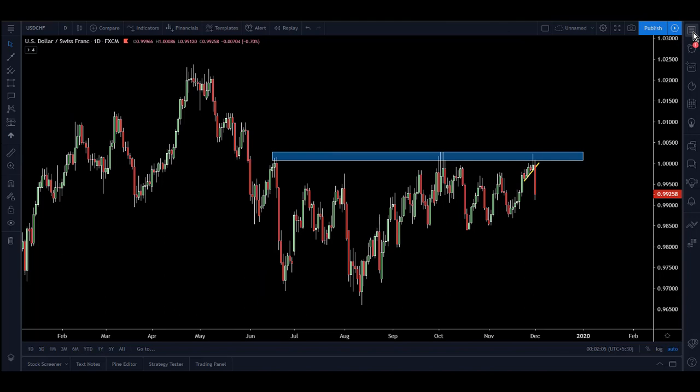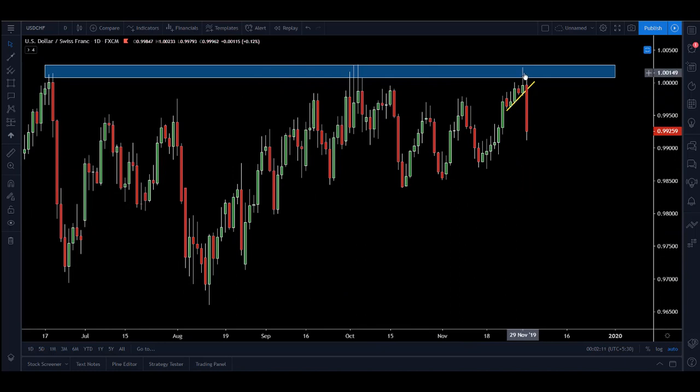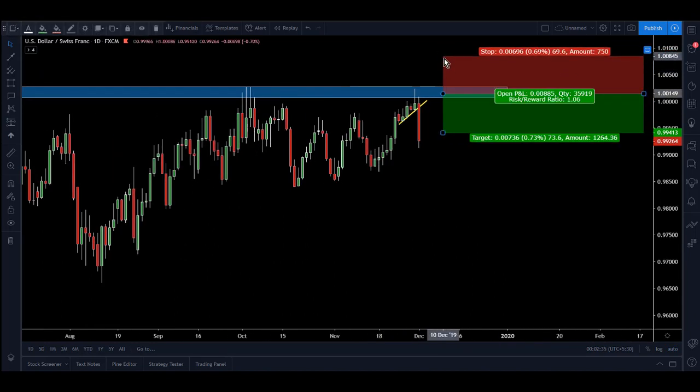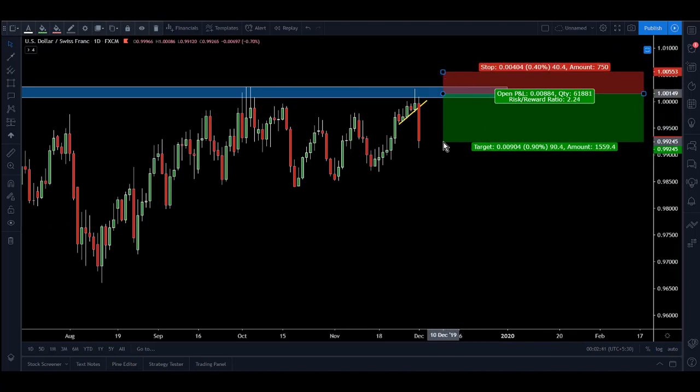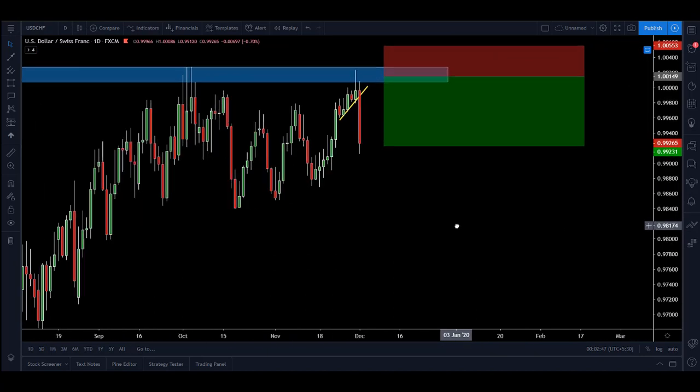Dollar Swiss, this was something that we put out in the free channel. We said this area here, watch for sells, and we had a nice bearish candle there, and then today obviously it's gone boom, straight down. So potentially you could have made yourself, if you did sell it live there, if you like the area, give yourself maybe a 30 pip stop. I'll tell you what, just to be safe, we'll say 40 pip stop, something like that, and you'd be over 2% in profit on a free trade idea.